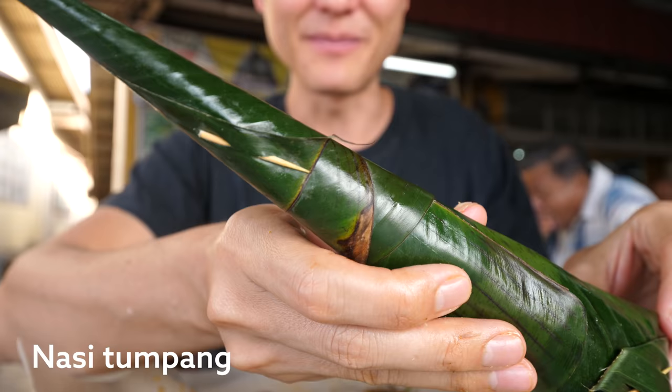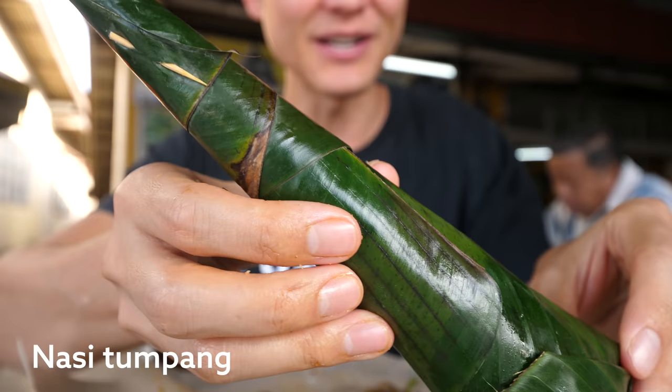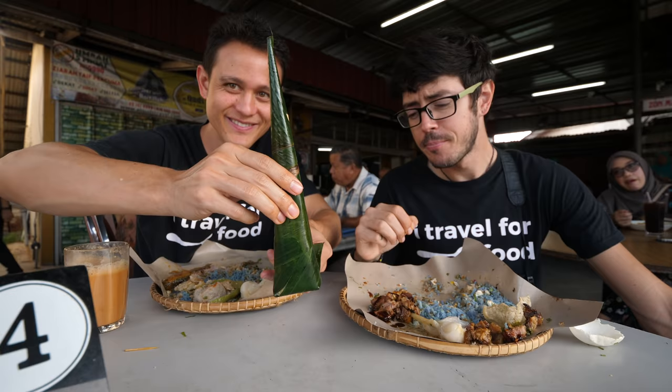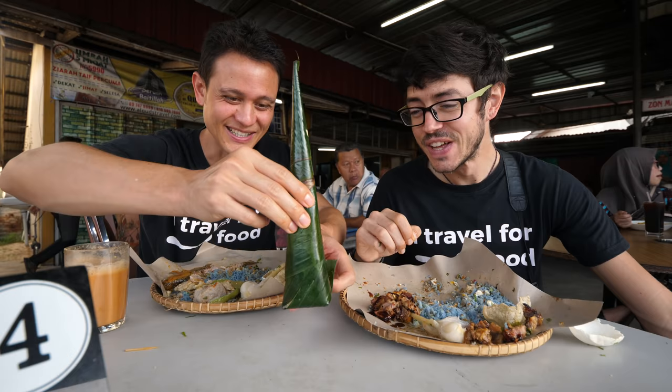I'm not sure if I can remember the name, because I think it's called nasi tumpang, but it's like a very long cone-shaped. There's rice in here with different layers wrapped into a banana leaf. Look at the size of this, though. It's like a parking cone. You could use this as a parking cone.